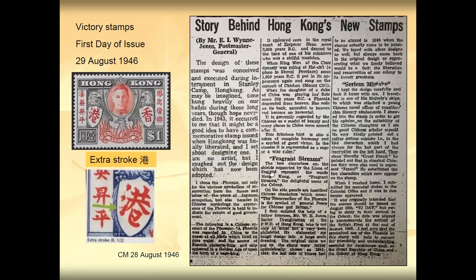So the background here again, too much. Obviously the stamp was designed by Wayne Jones, who was in the POW camp. And the stories have been told many, many times in philatelic literature. But this is the snippet from the China Mail of the 28th August, and it's talking about the concept of the design and why he used the phoenix and the wording here. But you can read about it.